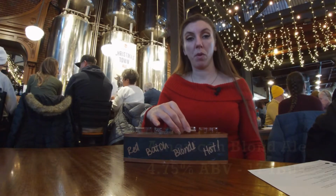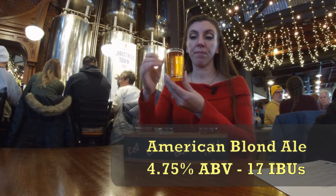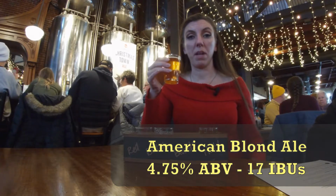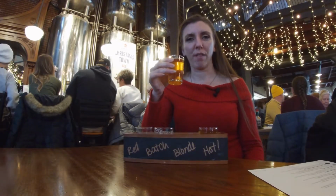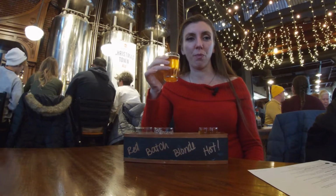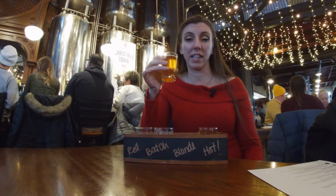This one is their Frankenmuth American Blonde Ale. Nice light color, nice and clear. I have a feeling this is gonna be like the macros, but better. I think this is so great for breweries to make because it really gives people an option if they haven't really discovered the amazingness of craft yet.